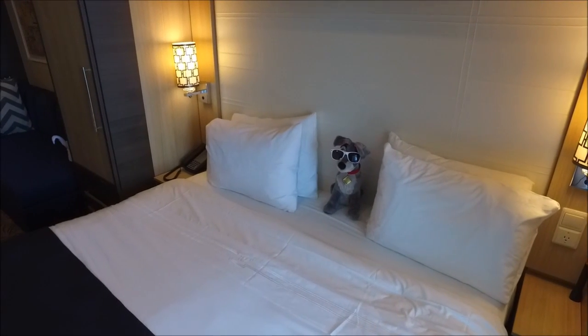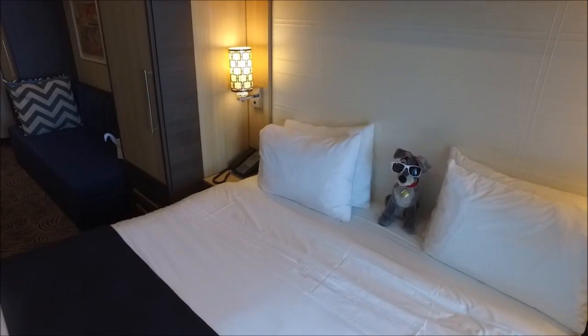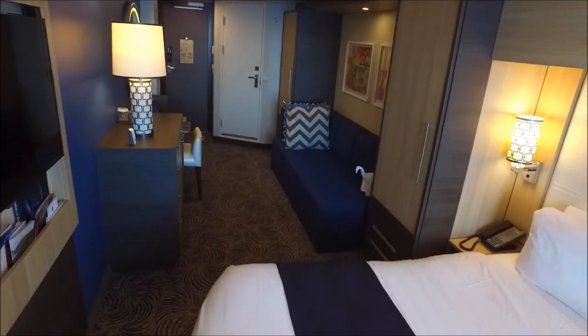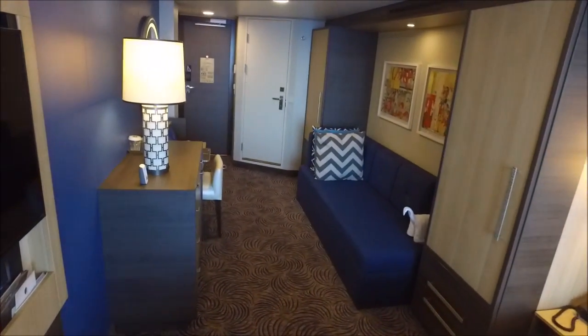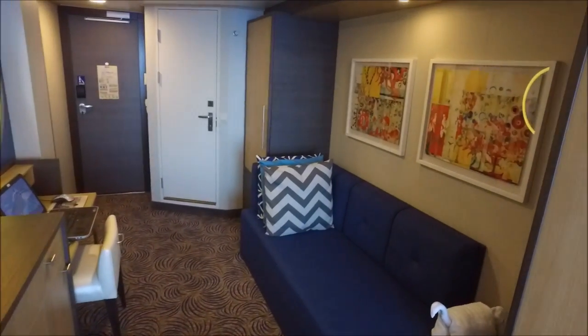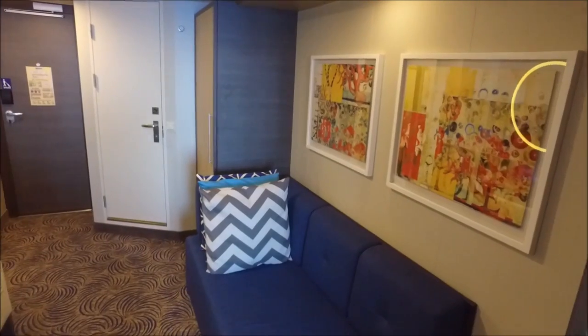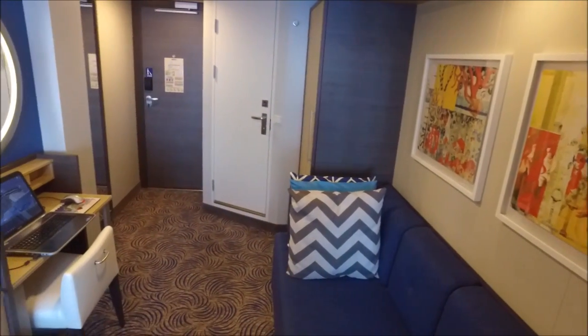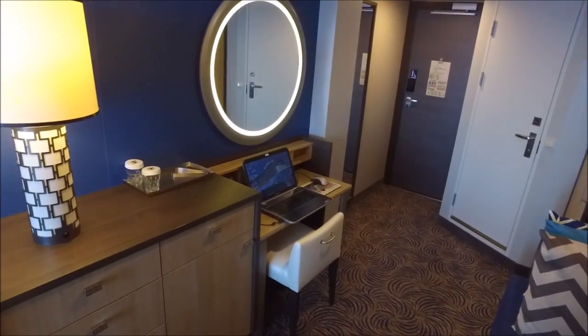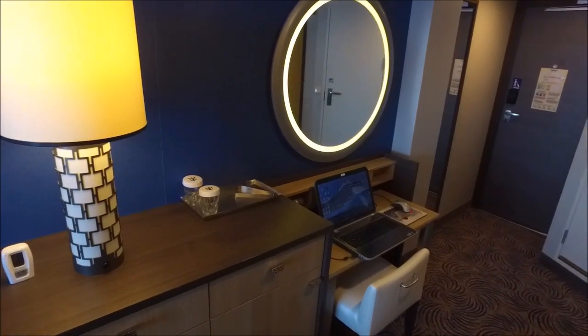This is a cabin tour of cabin 12182 on Royal Caribbean's Anthem of the Seas. And while at first glance this might look like pretty much a standard cruise ship cabin, there were some very smart design choices that were made when they created Anthem of the Seas. And there's some little things that they did in this cabin that I want to show you that are very, very clever.